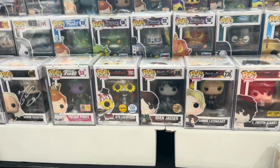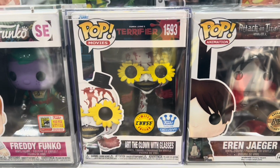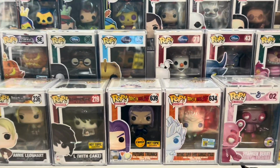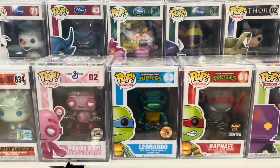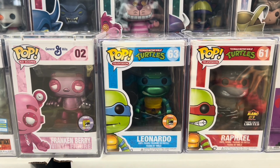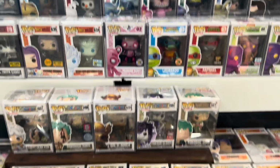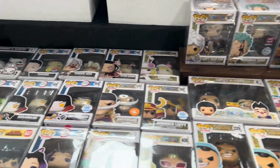Coming on down, we have the Art the Clown Chase. This one is super sought after right now. People are going crazy for this Pop. So that's awesome to see. A Chase Future Trunks. We have the beautiful metallic Leonardo and the metallic Frankenberry from San Diego Comic-Con, as well as the Alamo City Grayscale Raphael. A couple more one-piece Pops over here.